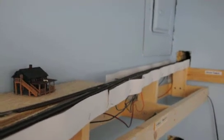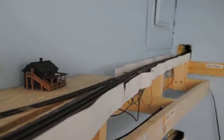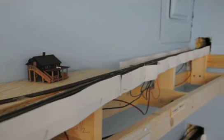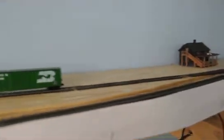Welcome back. We're now in part 2 of 3 of the tour of the Charleston, Roanoke and Eastern Railway. That tunnel you see there goes to the other side of the basement, and we just left Johns Creek and we're now at McFalls Lumber. It's a lumber yard in the middle of nowhere, basically.